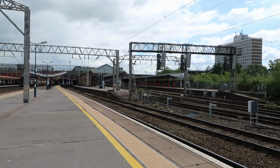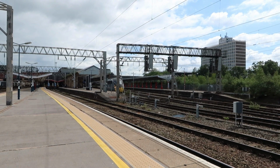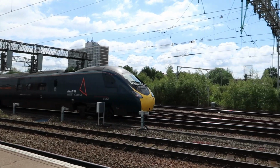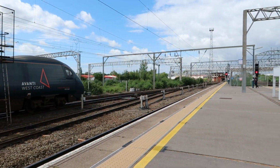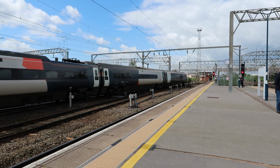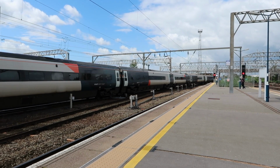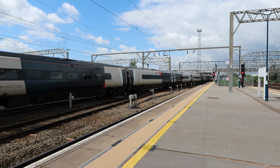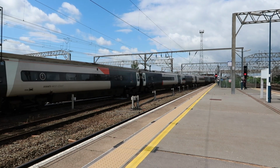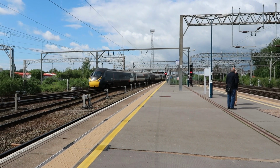Leaving is the Avanti West Coast service to Edinburgh Glasgow, as here it is. Freightliner 046. That was 390046 service to Glasgow.